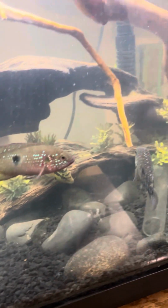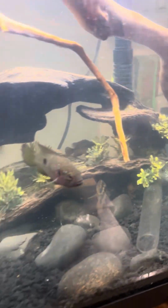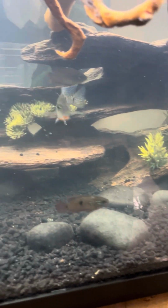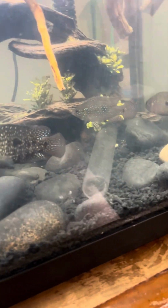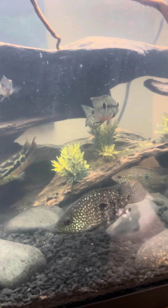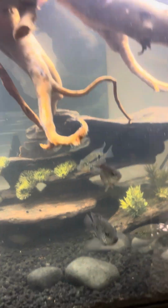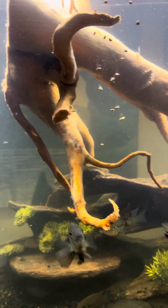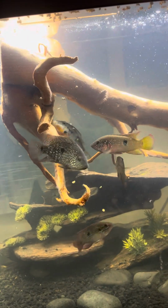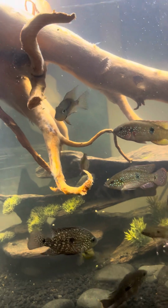Yeah, this tank is drastically calmed down in terms of aggression. It's not so aggressive anymore. It was in the beginning when I first threw everybody in there, of course. But everybody's found their place and it's calmed down. So I don't worry about this tank so much anymore. It's actually a fun tank to watch. But I'm gonna go ahead and feed them. They don't even fight over the food anymore. They all just eat in harmony.